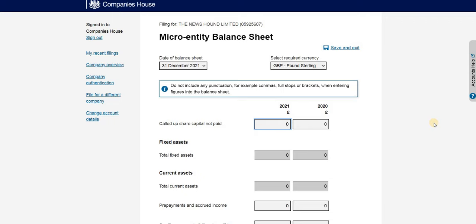I hope you found this useful. Remember to use a proper accountant if you want more in-depth information, especially for your tax bill. But hopefully this will be very helpful, and hopefully it will save you some money.